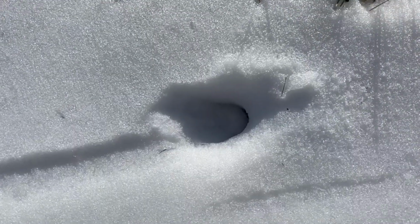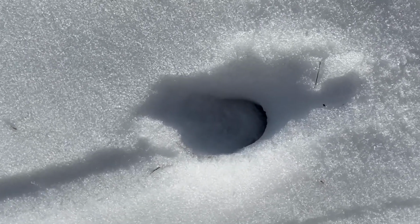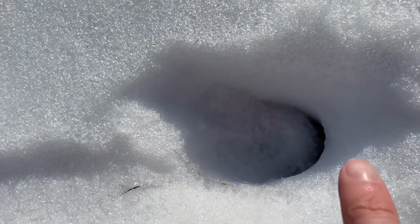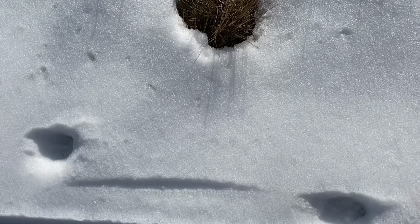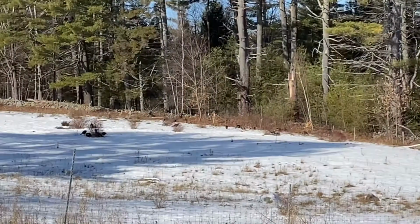Up on top of the hill over here by the Benzac Trail, we've got some very definitive deer hoof prints. You can see their very hoof shape here, that kind of U, and there's a split toe, and you can see a little bit of drag as they go to the next spot there, which is pretty neat. Definitely saw a lot of deer activity around the garden as well.